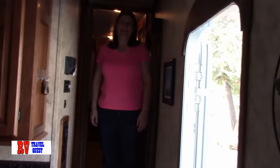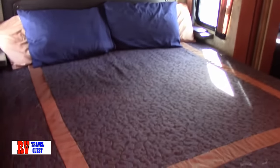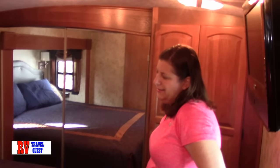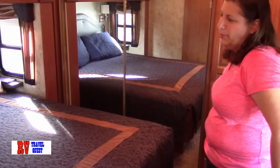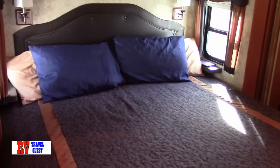We also did something else. We're getting ready to change out our bedspread. This is what we currently have that came with the RV. It's kind of a, what color? Kind of a purpley blue. No, it's a navy blue and kind of a goldish brown. We've had it for several years, and it's getting tuckered out a bit.